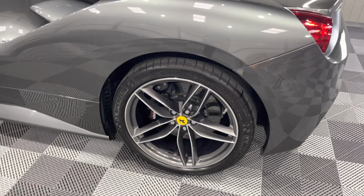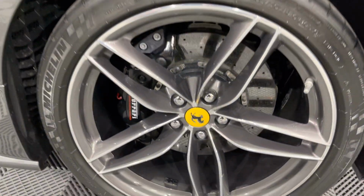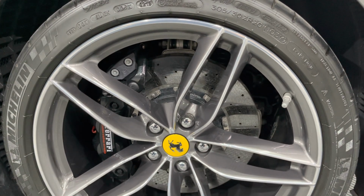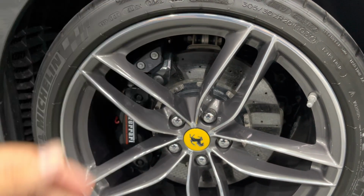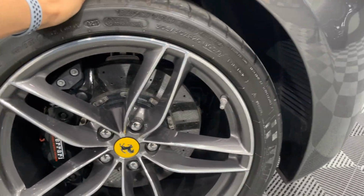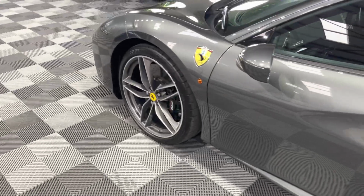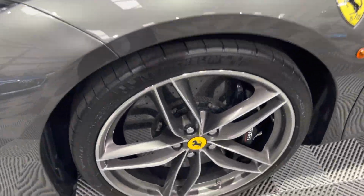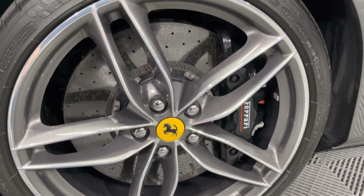So first of all, you've got these 5 split spoke wheels in 20-inch diameter with a diamond cut face. You've got the carbon ceramic brake discs with the black calipers, Michelin tyres wrapped all the way around. Good tread on them as well. It's obviously met Ferrari approved use standards because it's just been sold by them. Same on the front, but of course much larger carbon ceramic discs.